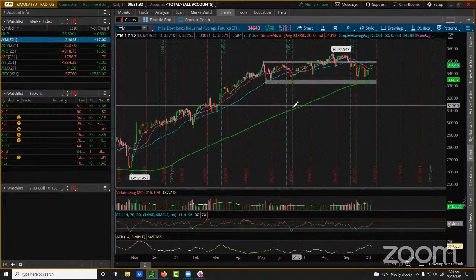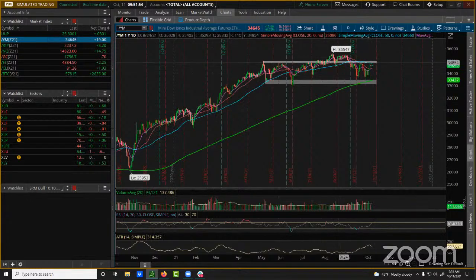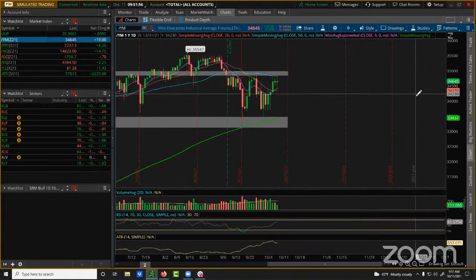What's impressive about the Dow Jones right now, and again, a lot is going to be said about the Dow Jones given the heavy financial influence on it. But I'm looking at a double bottom, double top scenario in the short term. The double bottom happened right where the 200-day moving average is. That is a historically known support level as well.